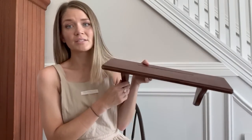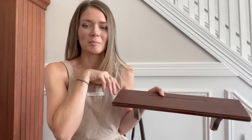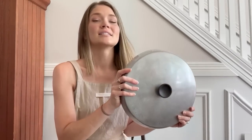So I did buy this for Rosie's room because, again, like I said, she loves to decorate. And so I just wanted to give her something that she could make her little vignettes on and keep them off of my floor. I know a few videos before this, I had explained to you guys that I started to collect Revere ware. Well, I am almost positive that this is a Revere ware top.